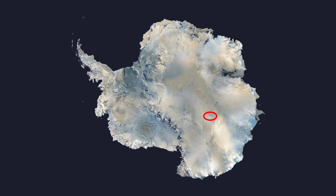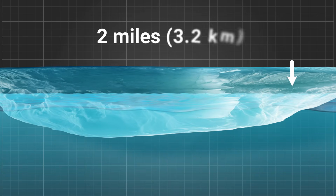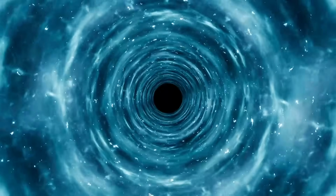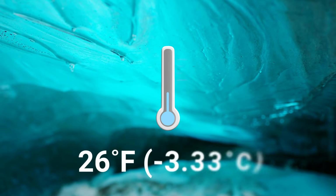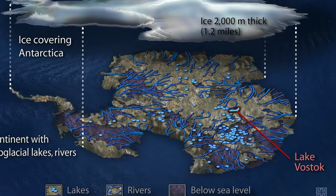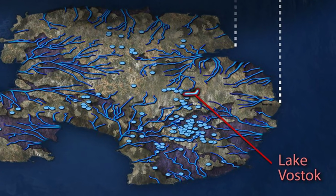Hey, it's physics, bro! The biggest of them all is Lake Vostok, discovered in the 1990s. It sits a bit more than 2 miles below the ice. Scientists have drilled down to take samples, and the water they pulled up was about 26 degrees Fahrenheit, even though the lake had been trapped under ice for over 20 million years.